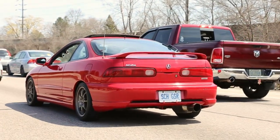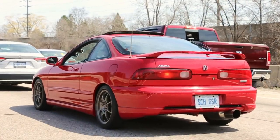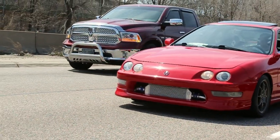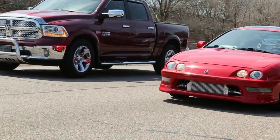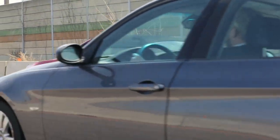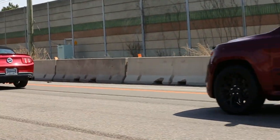Look at this Acura Integra, you guys. I haven't seen one forever. Look at this built Integra, you guys. Wow. Intercooler, he's got turbo as well. That's sick. Oh, I think he's done. Yeah, that was it. Oh, straight pipe.